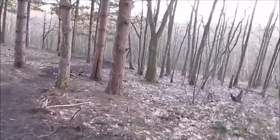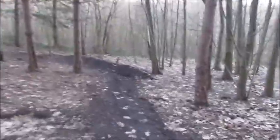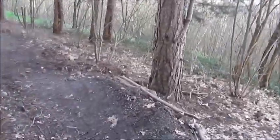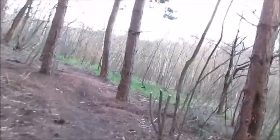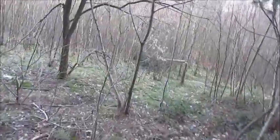So I'm going to try and get back down to this main road down here, and go back to the car. I'm not sure if I'm going to do that wasteland. Okay. The bush is getting a bit thick here, so I'm hoping I can get through this.